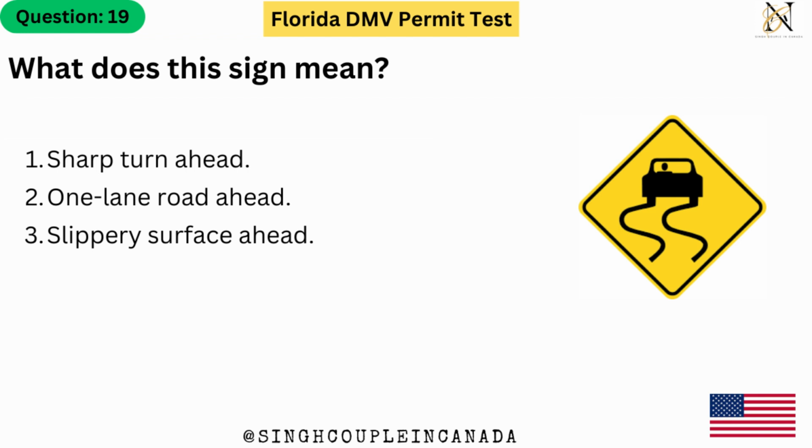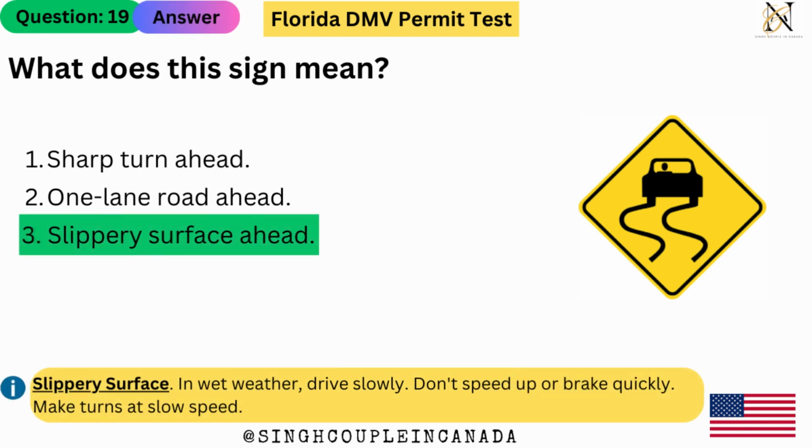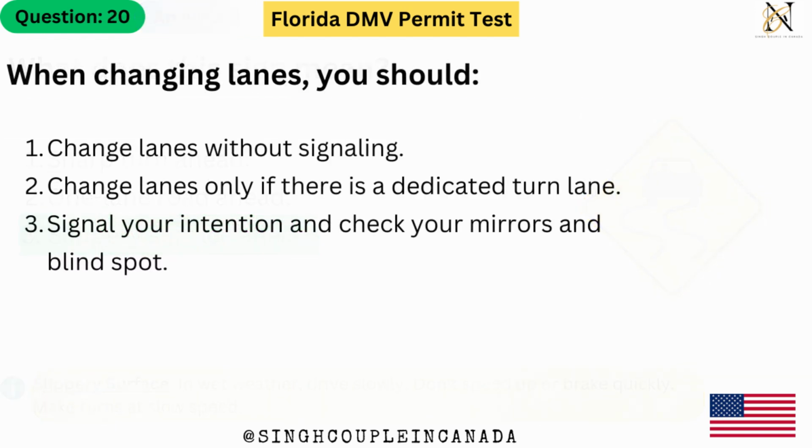What does this sign mean? 1. Sharp turn ahead. 2. 1 lane road ahead. 3. Slippery surface ahead. The answer is 3. Slippery surface ahead. In wet weather, drive slowly. Don't speed up or brake quickly. Make turns at slow speed.